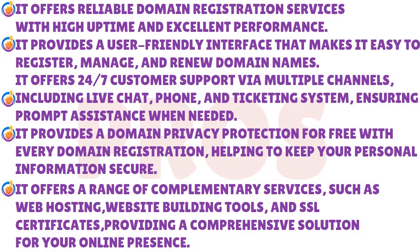And SiteGround also offers a range of complementary services such as web hosting, website building. You have SSL certificates, so you have a comprehensive solution for your online presence. So SiteGround is kind of similar to Bluehost in that sense, the all-in-one sort of service.